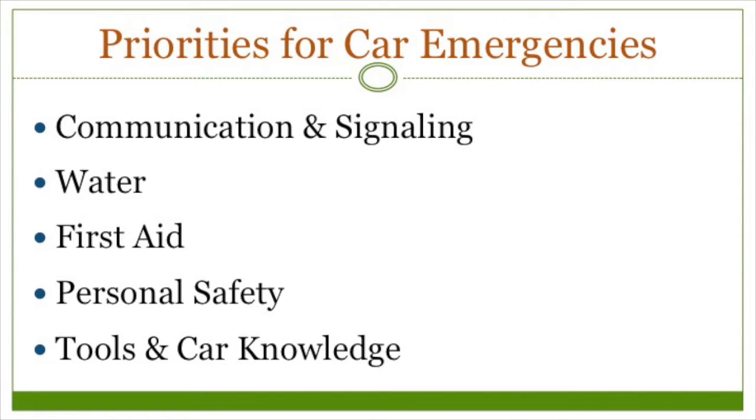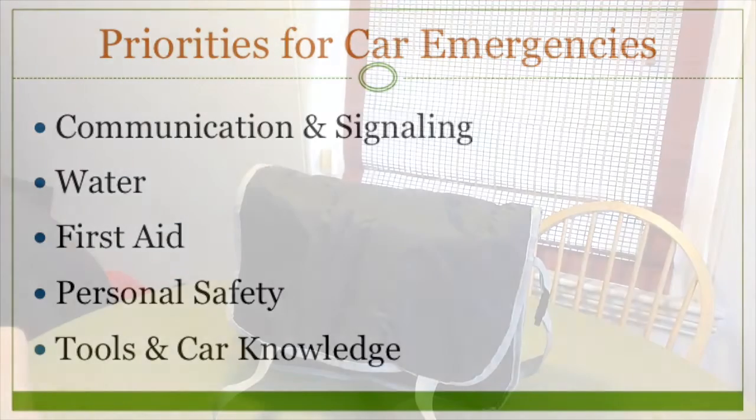So the priorities that I'm using with this experimental kit are, and this isn't in any particular order, communication and signaling, water, first aid, personal safety, and car knowledge and the tools to put the knowledge to use. But obviously in each category, they're just being addressed minimally.